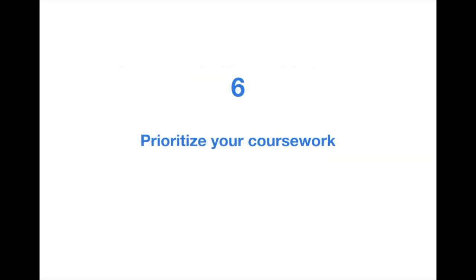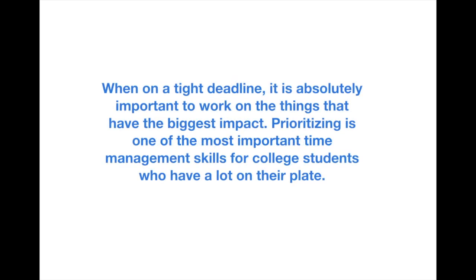Tip number 6, prioritize your coursework. When on a tight deadline, it is absolutely important to work on the things that have the biggest impact. Prioritizing is one of the most important time management skills for college students who have a lot on their plate.